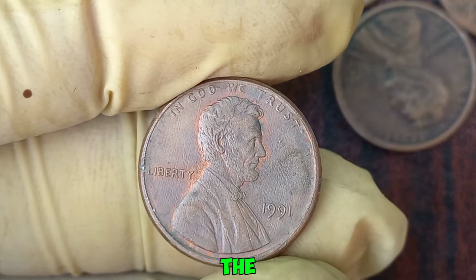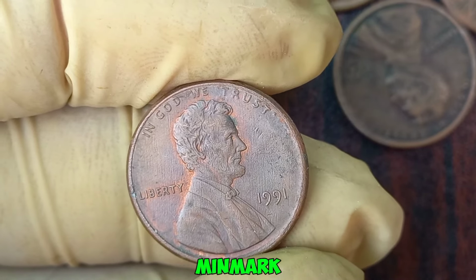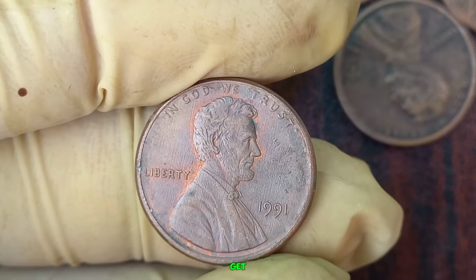We're diving into the exciting world of numismatics to talk about the 1991 no-mint-mark Lincoln penny coin and whether it could be worth some serious cash. So grab your magnifying glass and let's get started.